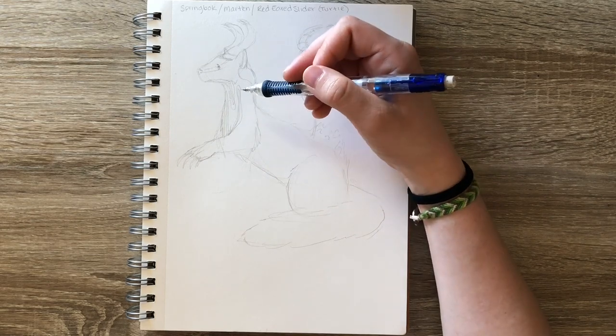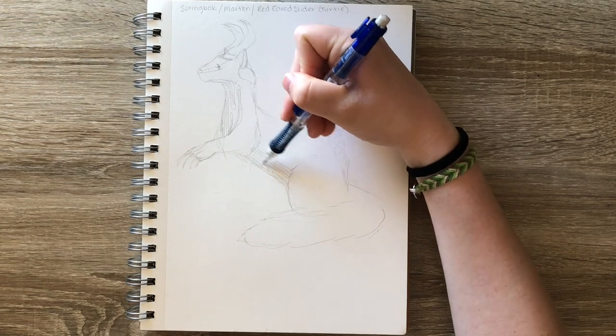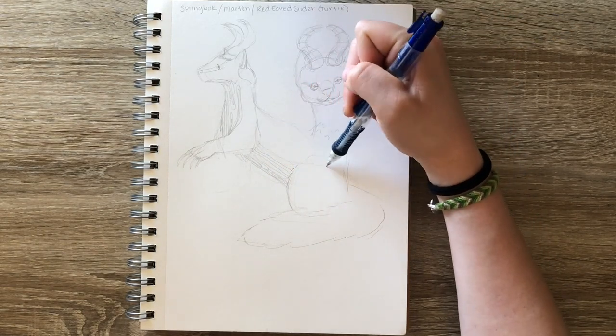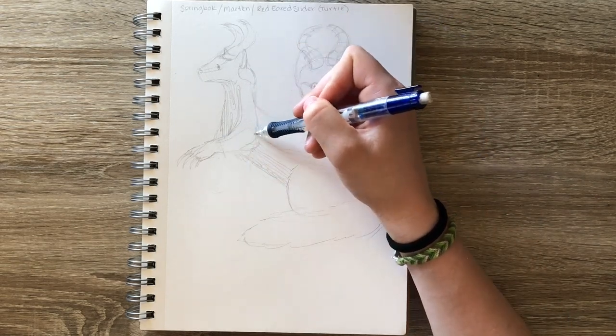So like the springbok is where I got the coloring inspiration as well as the horns. And then the turtle is kind of the feet and some of the coloring, like the stripes on the chest as well as the red ears.